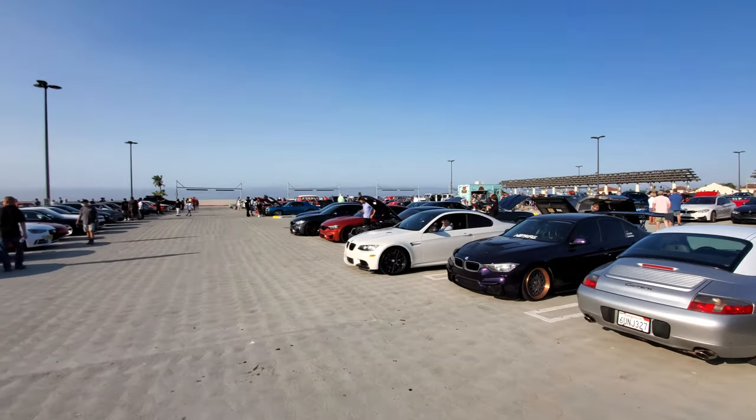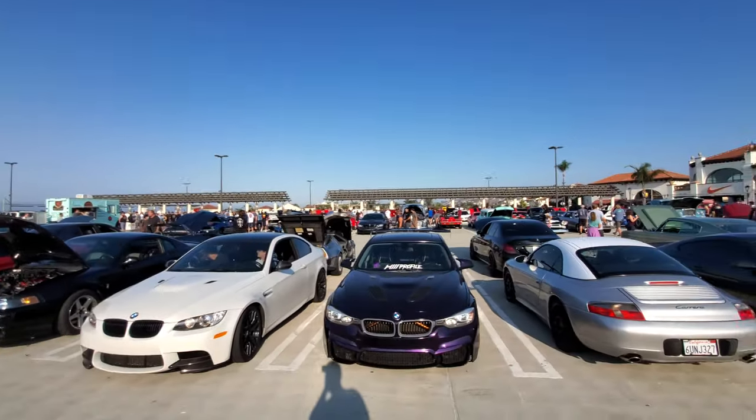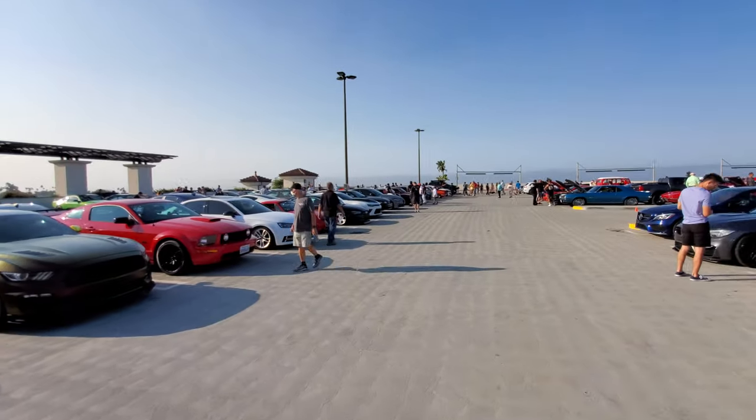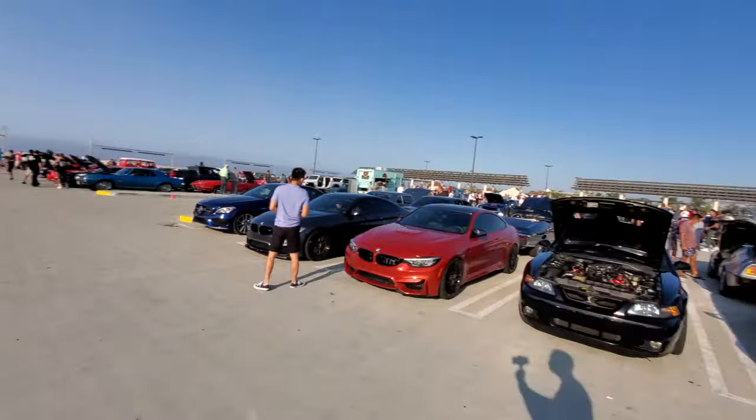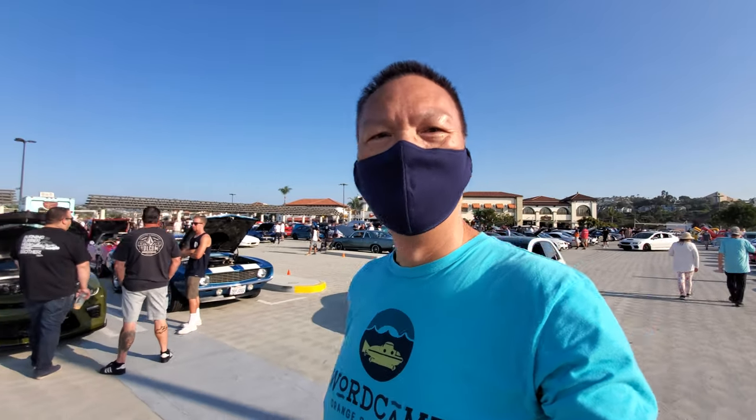The lot is getting pretty filled up. Not surprising considering beautiful day, not a cloud in the sky. Great day to spend a morning checking out cars. So Cars and Coffee happens every Saturday from 9 a.m. to 11 a.m. And it's a totally free event. It's family friendly. It's dog friendly. So if you have a hot car, you want to show it off, you're welcome to bring it. Find a parking spot, back into it. Enjoy the show. So yeah, come check it out if you're ever in the area.